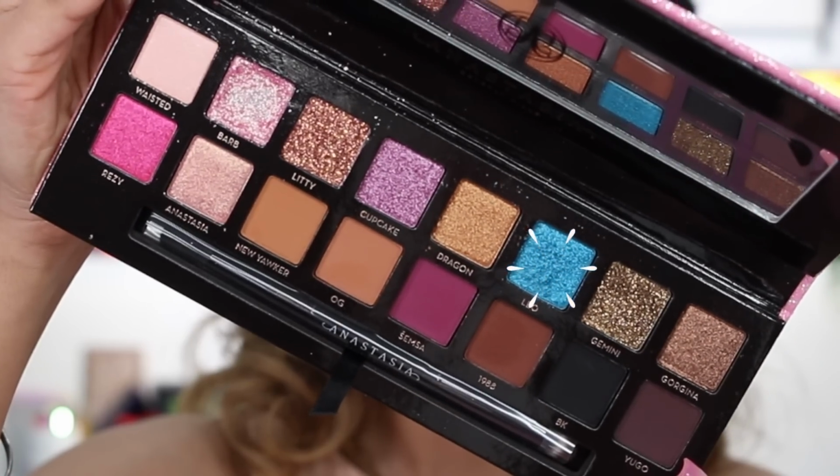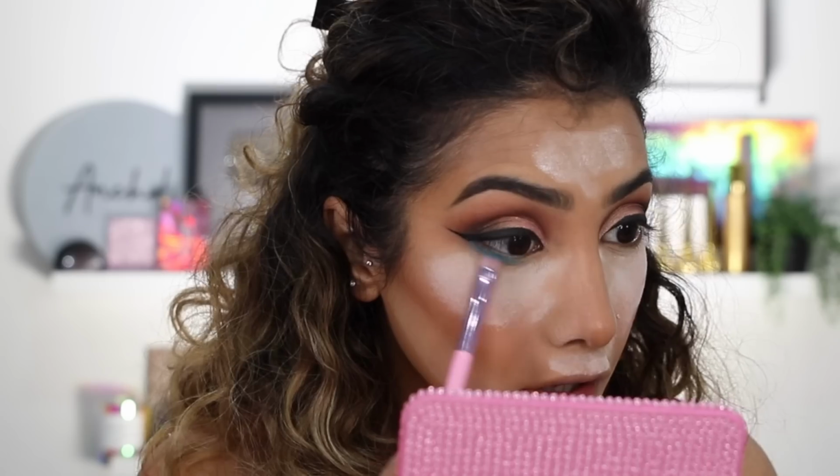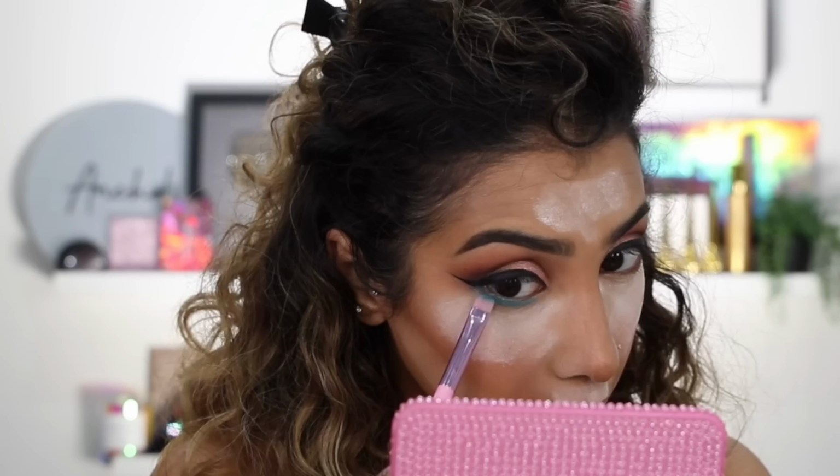Okay, so then I can't do this look without trying this blue Leo shade, because it's not like the odd one out in the palette, but it kind of is. It's so bright, it's popping, it needs to go on. So I'm just going to chuck this on along my lower lash line. They literally have so much fallout, these shadows. But then the pigment is incredible, so I'm like, ah.